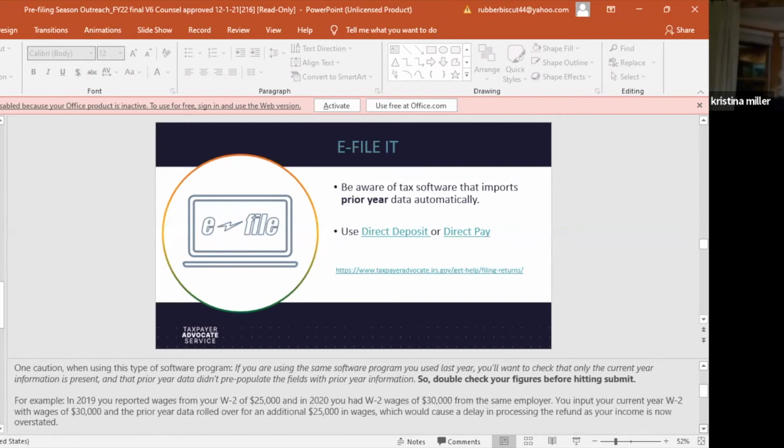One caution we give when using this type of software program: if you're using the same software program you used last year, you're going to want to check that the current information is present. What happens is, and for anyone not familiar with using it, I'm going to use TurboTax, for example.